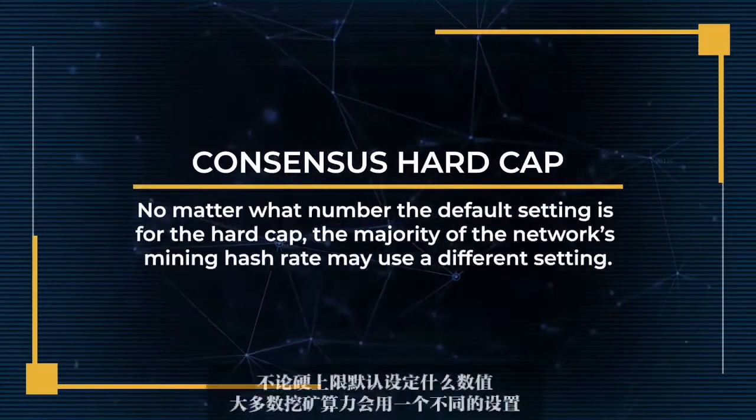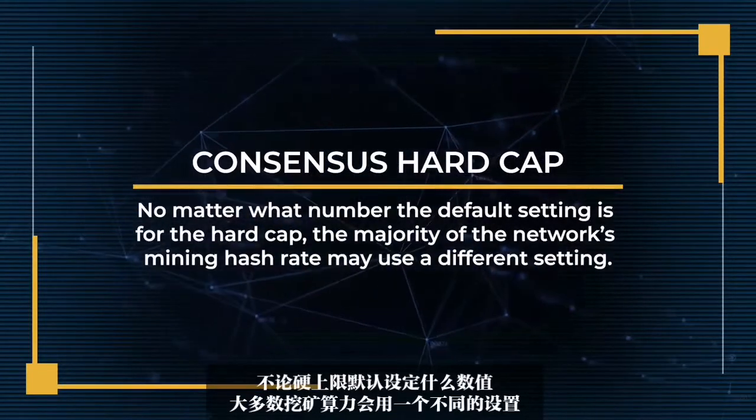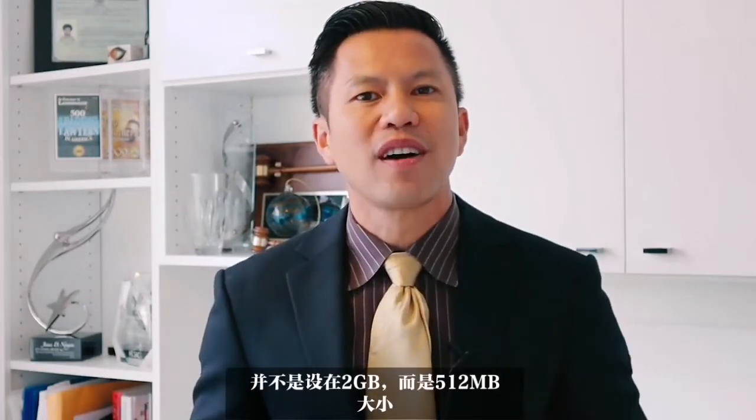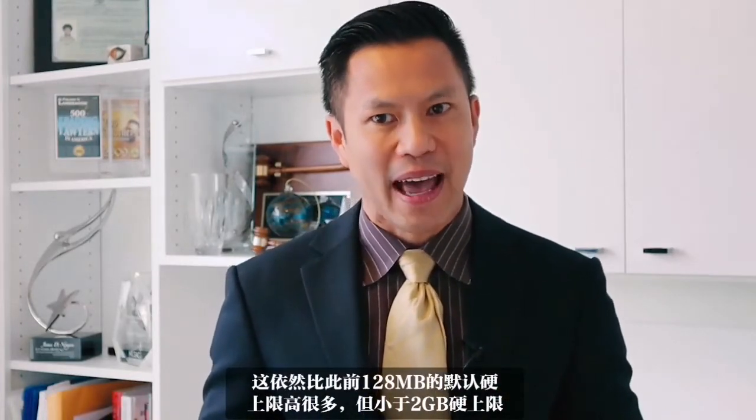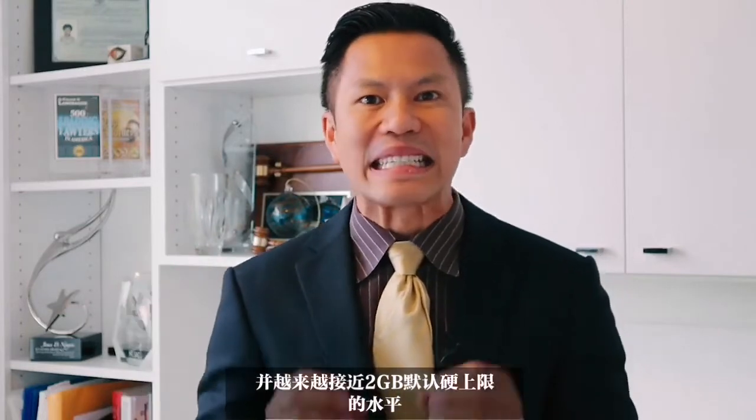But that's just the default setting. There's also what we consider the consensus hard cap. No matter what number the default setting is for the hard cap, the majority of the network's mining hash rate may use a different setting. In this case, we've previously announced that a group of miners totaling what we expect to be a majority of the BSV hash rate have signaled their intent to manually set their hard cap not at 2 gigabytes, but at 512 megabytes. Again, that's still much higher than the previous 128 megabyte default hard cap, but lower than the 2 gigabyte default hard cap. Over time, the mining hash rate may, through consensus, change that and get increasingly closer, if not at the level of the 2 gigabyte default hard cap.